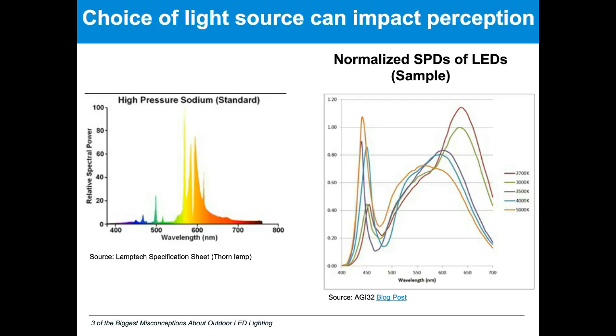On the right you see typical SPDs for different color temperatures for blue pump LEDs, where you have a blue LED that you use phosphors to shift so that you have colors across the spectrum. So without me even showing you application images, it doesn't matter which CCT you pick on the right, you would assume that LEDs would probably render colors better than high pressure sodium, same as metal halide rendered colors better than high pressure sodium. Here's how it looks in practice.